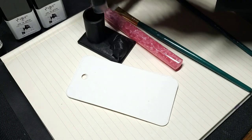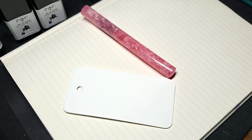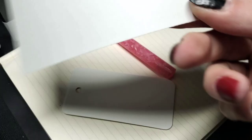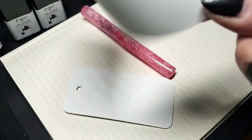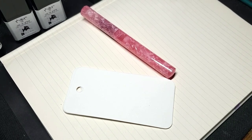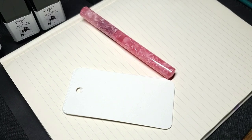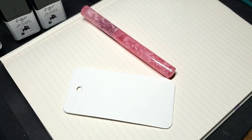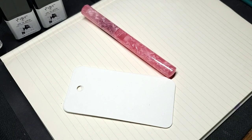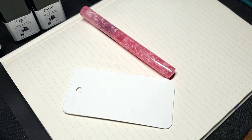So, let's go. Let's start with this one, Polar Vortex. And I have a slip of Midori MD Cotton paper. We're gonna do Tomoe River, that stuff, off camera. I'll show you at the end. I'll do a nice little setup. It'll be so cute. Stop talking! Swatch the damn inks! Okay, let's go. Onward.